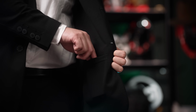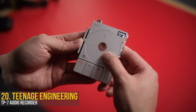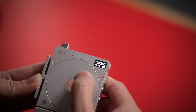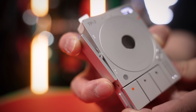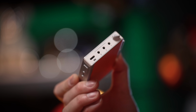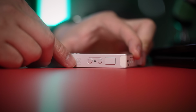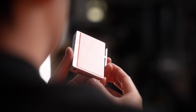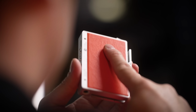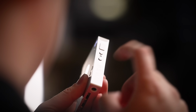In the pocket underneath, the Teenage Engineering TP7 field recorder. It's a super overkill and exorbitantly expensive audio recorder, and I love every bit of it. The buttons, spinning disc, side rocker, and physical ports. Teenage Engineering just knows how to make you feel things with their physical products. And there's something so satisfying about clicking each button and hearing it respond back. The opposite side is lined in an orange leather because why the heck not?